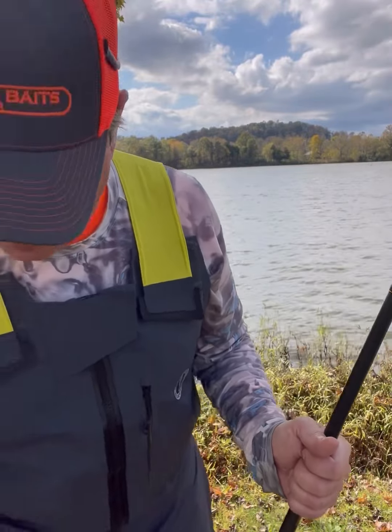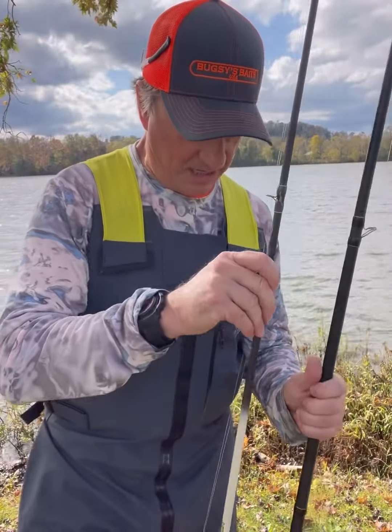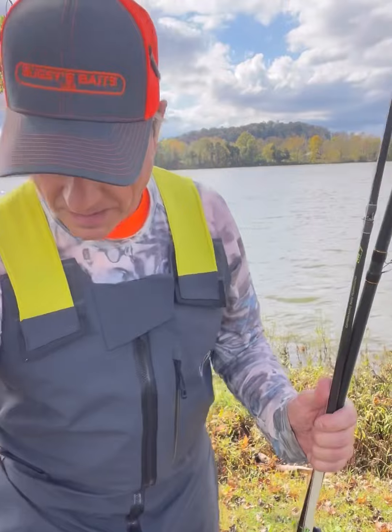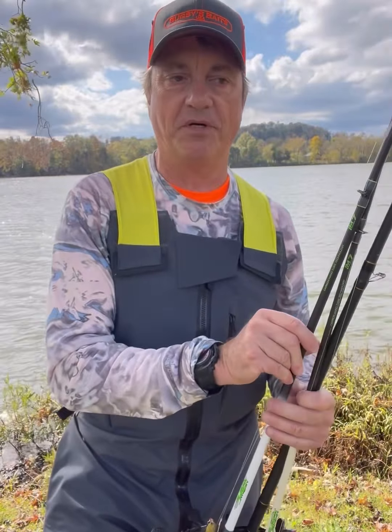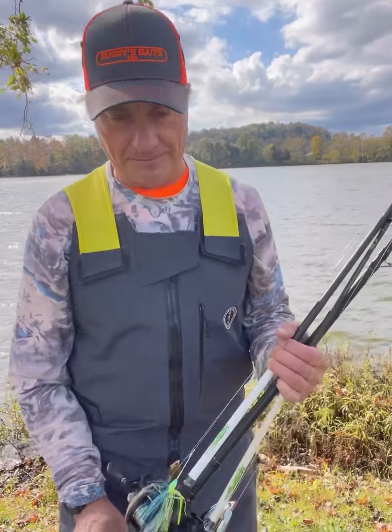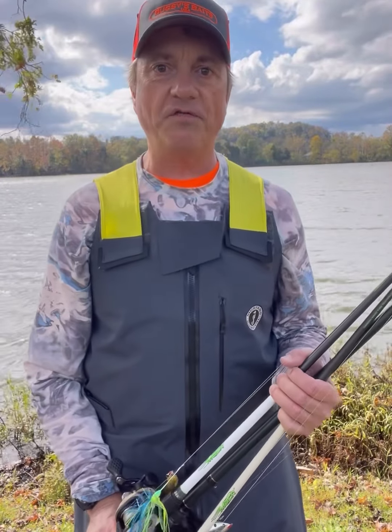Caught 9 fish today. Wanted to get out here before the front and got that accomplished. Caught 9 fish, but man, I just wish I could have caught a better fish. They just weren't biting, I guess. So I mean, you hook 9 fish and get them all in the boat, that's still a pretty good day in my book.